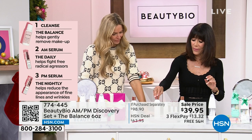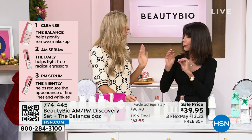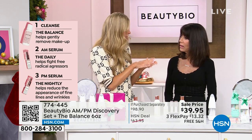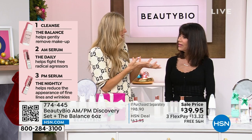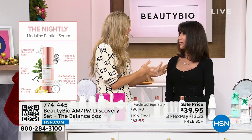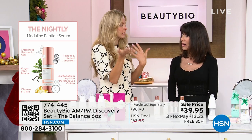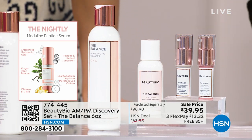And so even the nightly peptide also has a retinol. It does. A deep release retinol, which is amazing because that's different. In the upper layer of the skin, which is what dries your skin out. Retinol was originally developed for acne. But now we know it has the amazing side effect. But it has the four ingredients you'd want in a nighttime serum.